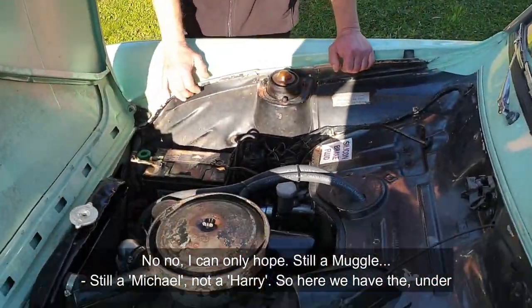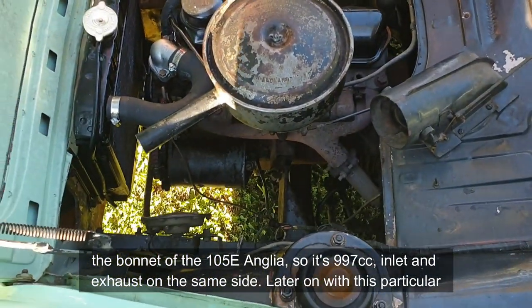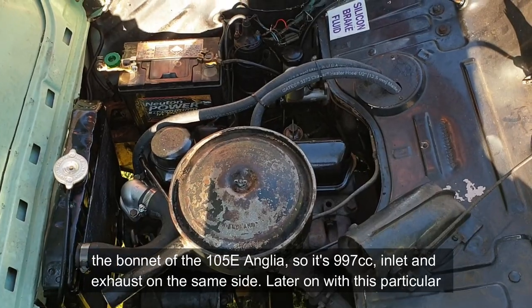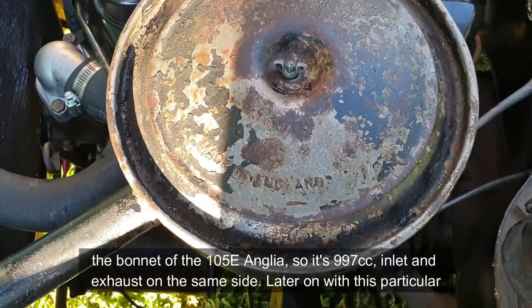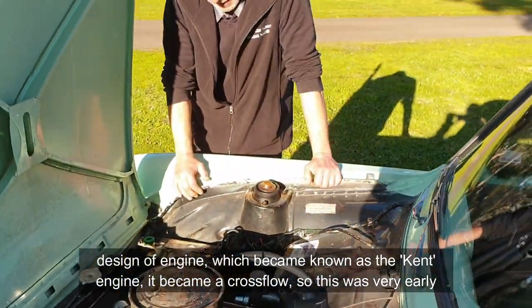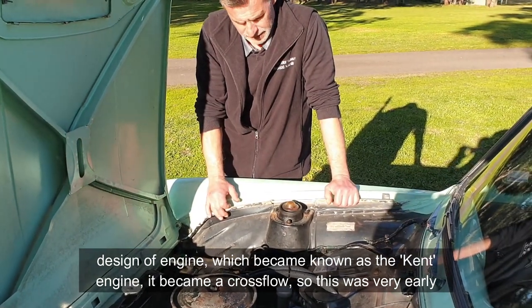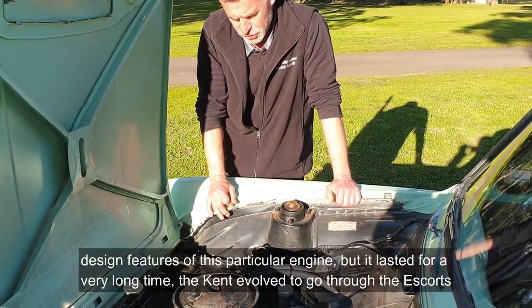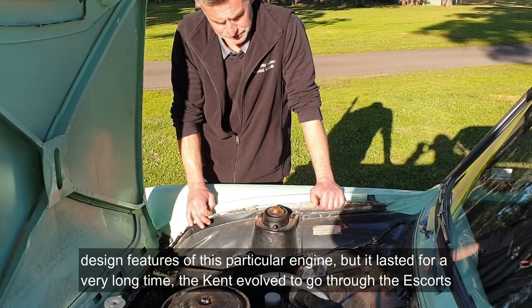So here we have the under the bonnet of the 105E Anglia. So it's 997 cc's, inlet and exhaust on the same side. Later on with this particular design of engine, which became known as the Kent engine, it became a cross flow. So this was very early in their design features of this particular engine, but lasted for a very long time.